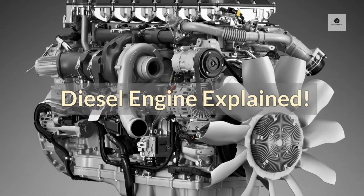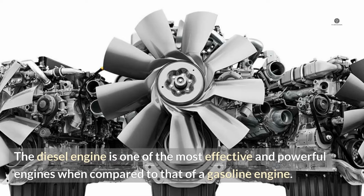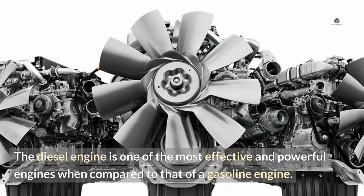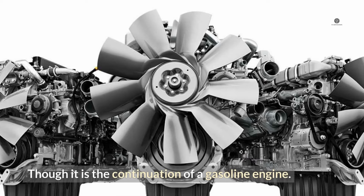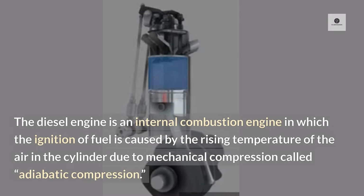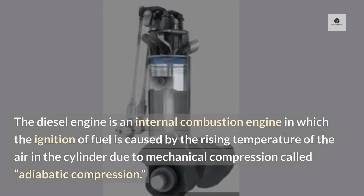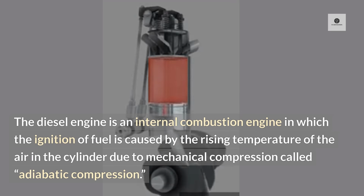Diesel engine explained. The diesel engine is one of the most effective and powerful engines when compared to that of a gasoline engine. Though it is the continuation of a gasoline engine, the diesel engine is an internal combustion engine in which the ignition of fuel is caused by the rising temperature of the air in the cylinder due to mechanical compression called adiabatic compression.